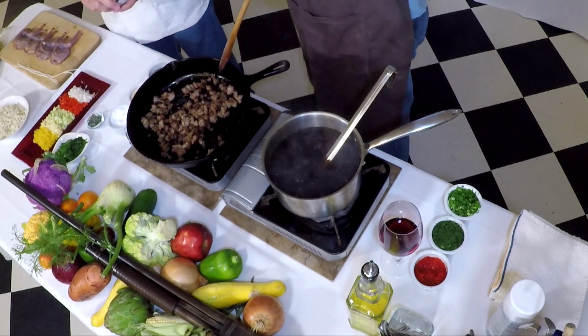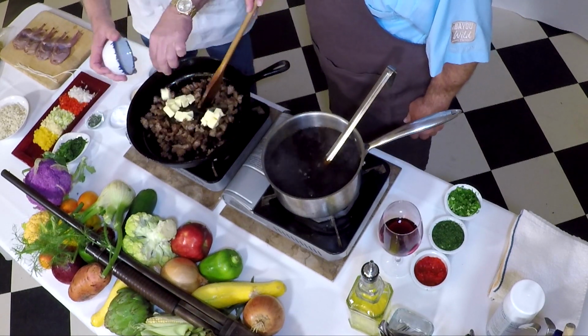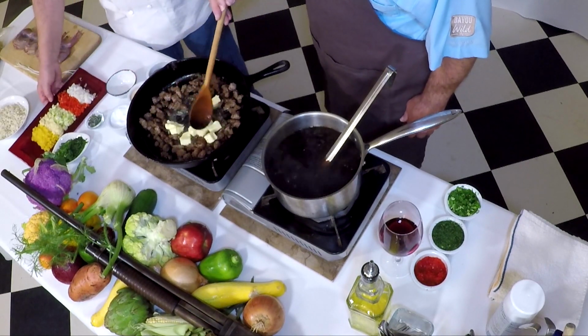At the same time, I'm going to put a little bit of butter in there. You don't mind, huh? No. Oh, butter is good. Butter's good and quail are great. So when those two things go together, you know what you have.